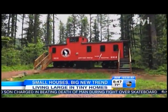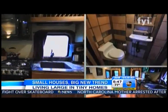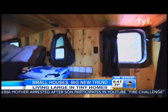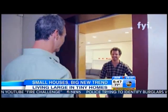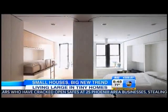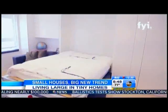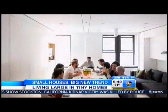Aside from purging material possessions, the key to successful small living is all about creativity. Using the vertical space and furniture that does more than one thing. And storage. All about storage. Graham, how's it going? And that is something Graham Hill knows all too well in his micro Manhattan apartment. It transforms into five or six different rooms. So it's the living room, it's the office, it's the master bedroom. Living proof that good things come in small packages.